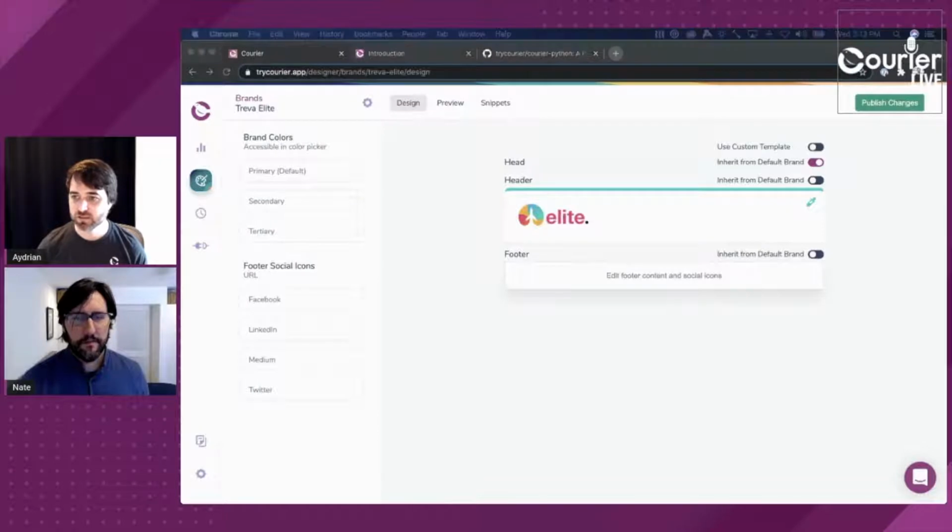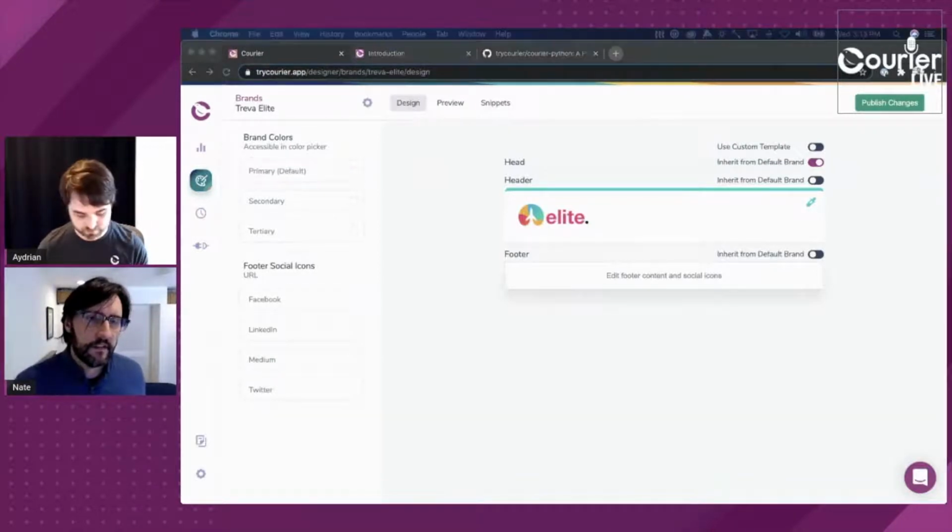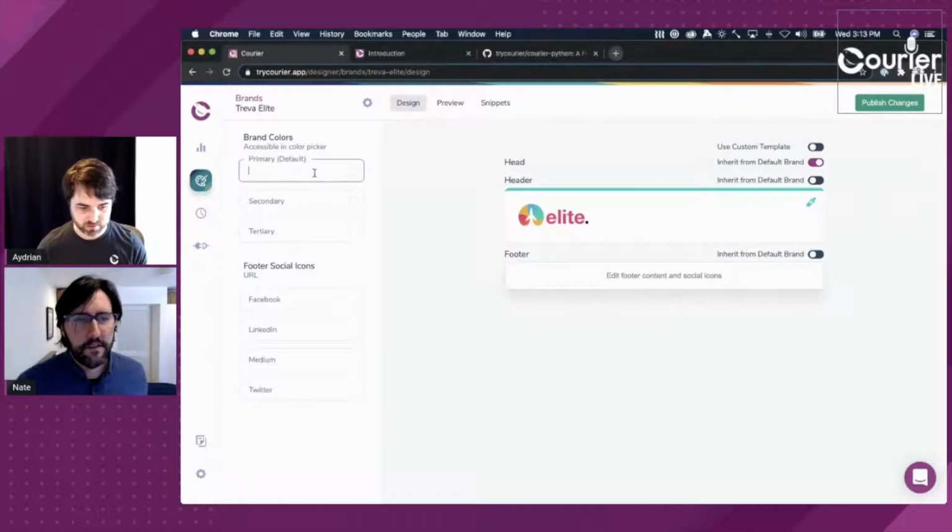Now over on the left, you've got one of those selected already, so you can put that as the primary color. Let's call it. That's actually the primary color that you gave me, is this.